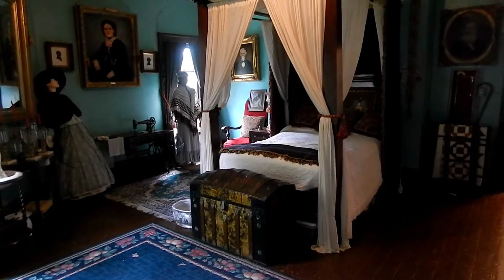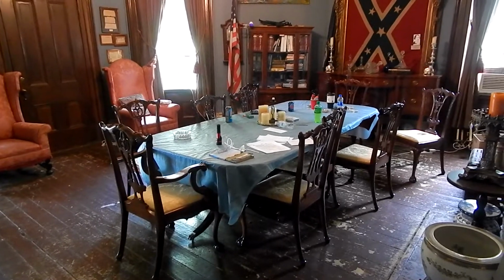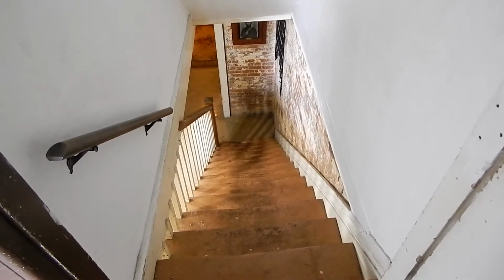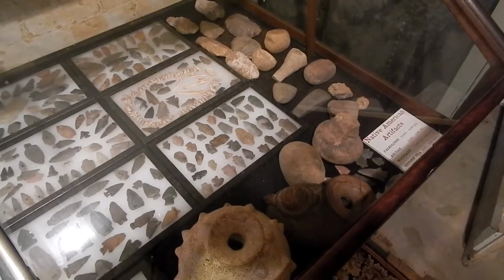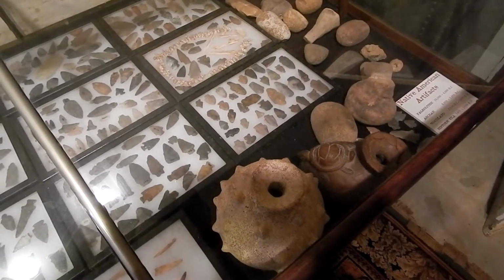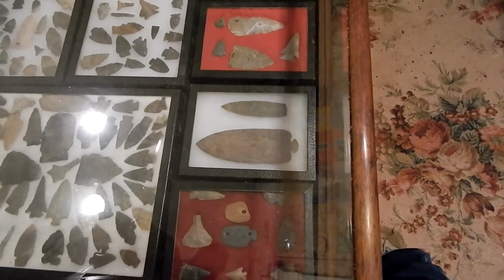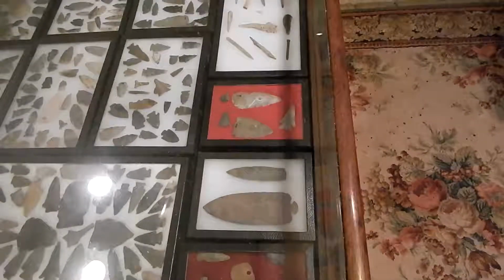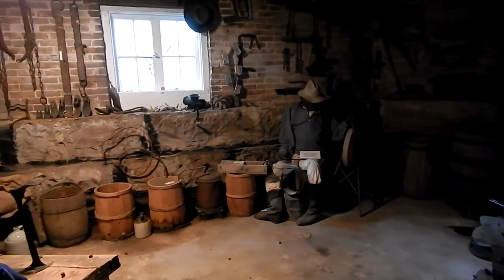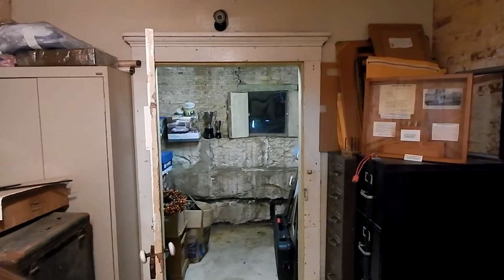And here's a bedroom that would have been used by the parents. And this is the dining area. And we're about to go down into the basement. This is another place where ghosts have been seen. And some wonderful American Indian artifacts. Now inside this closet, there's another secret hideout.